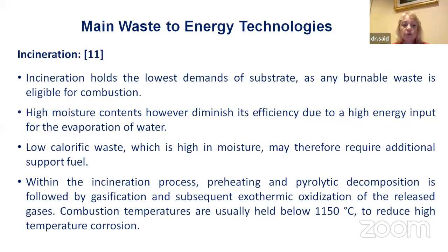Within the incineration process, preheating and pyrolytic decomposition are followed by gasification and subsequent exothermic oxidation of the released gases. Combustion temperatures are usually held below 1150 degrees to reduce high temperature corrosion.